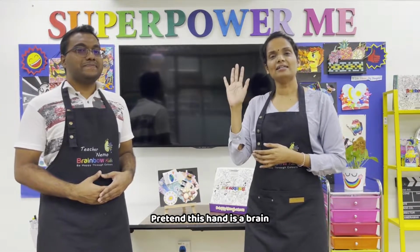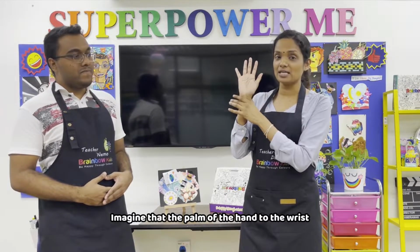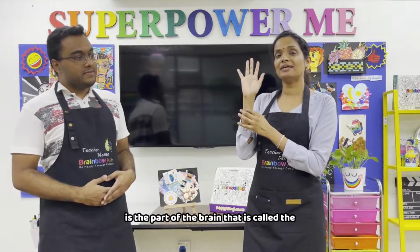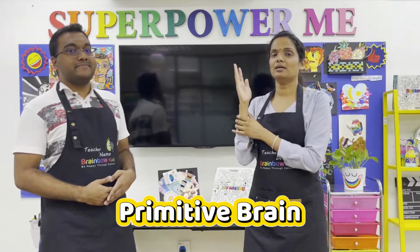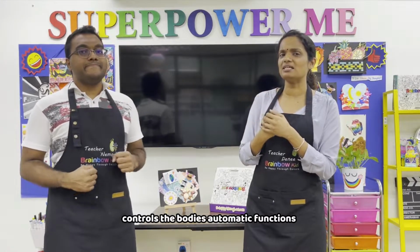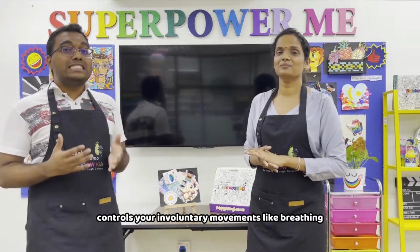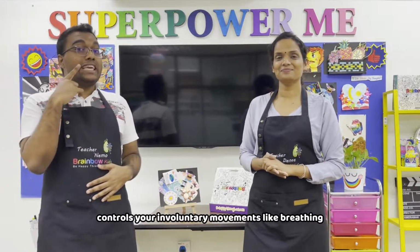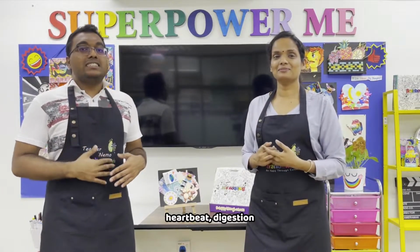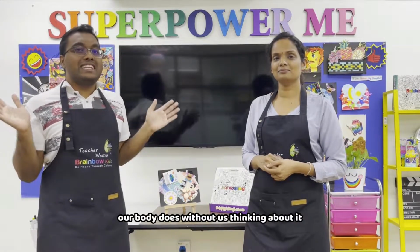Pretend this hand is a brain. Imagine that the palm of the hand to the wrist is the part of the brain that is called the primitive brain. The primitive brain controls the body's automatic functions. The brainstem controls your involuntary movements like breathing, heartbeat, and digestion, which our body does without us thinking about it.